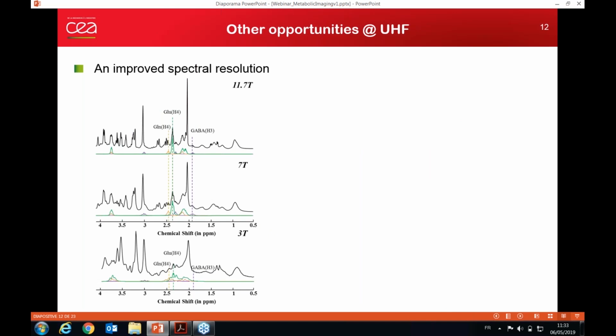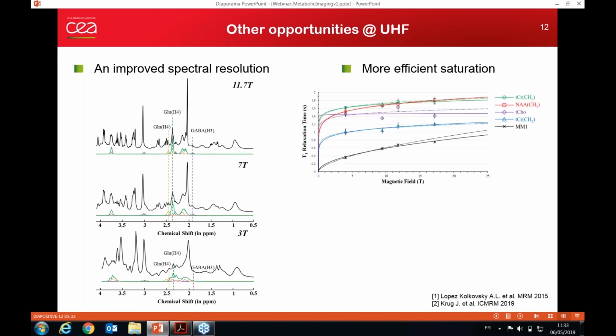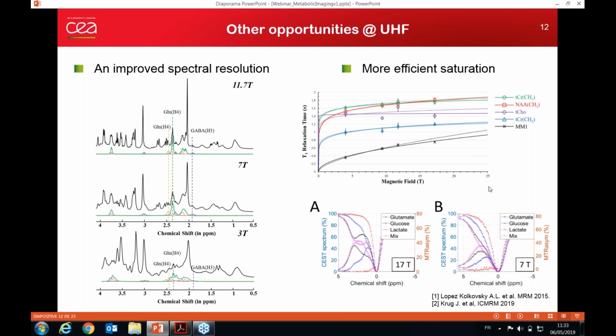So MR-based metabolic approaches also benefit from ultra-high field through an intrinsically improved spectral resolution, which helps in discriminating between the resonances of those neurometabolites. Additionally, CEST techniques benefit from the fact that T1 relaxation times are usually longer at more intense field, improving the efficiency of the saturation transfer, as illustrated by those in vivo spectra. Here, for example, for glucose, lactate, and glutamate. We can see between those two sets of Z spectra, which show the CEST contrast depending on the frequency of saturation, that we can achieve a much better discrimination between those metabolites and also higher contrast intensity.